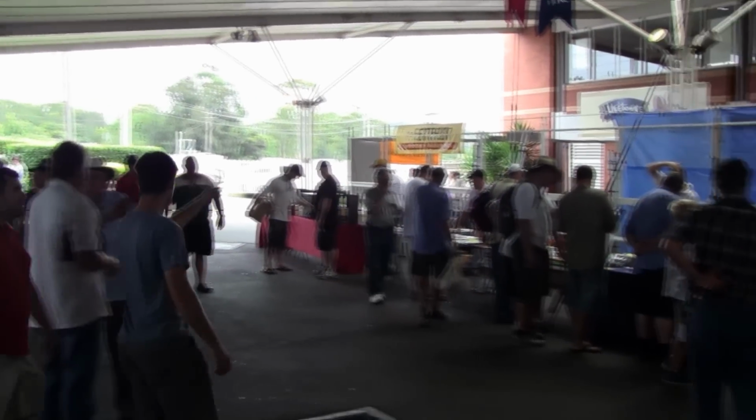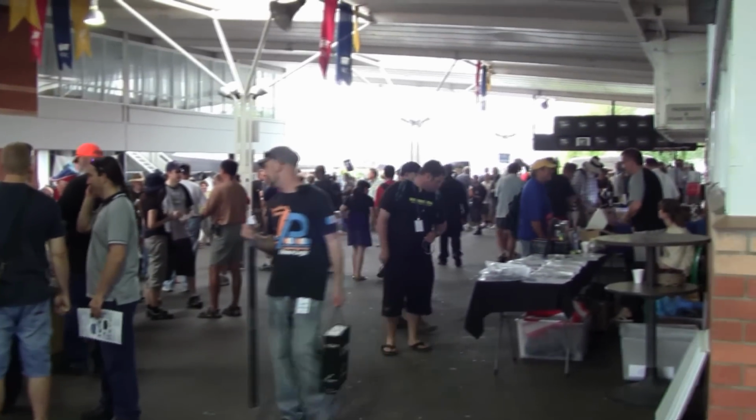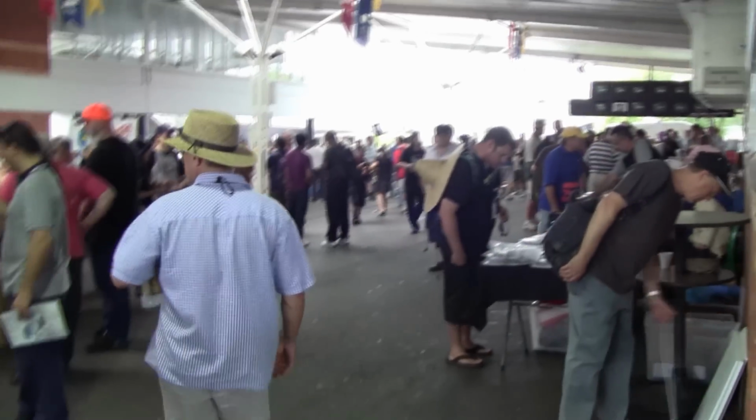So here we are at the Wyong Field Day. It's a good turnout this year. This is the undercover vendor region where pretty much all the commercial stuff is, but the homebrew group is also here. I'll go around and take some video of the bench and my 555 projects and everyone else's projects that are there.